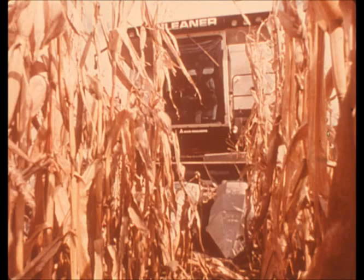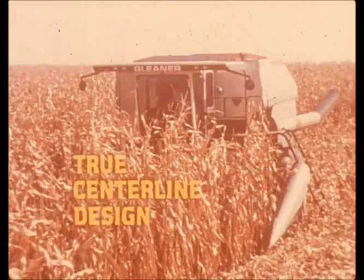Allis Chalmers low-profile corn heads handle standing crops with ease and get under those down and tangled stalks to save more low-hanging ears. Part of this crop-saving ability is a result of true centerline design of both combine and corn head. You get balanced weight distribution for maximum traction, flotation, and stability in poor field conditions.